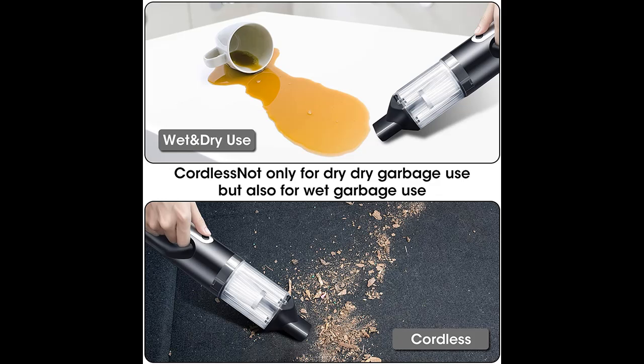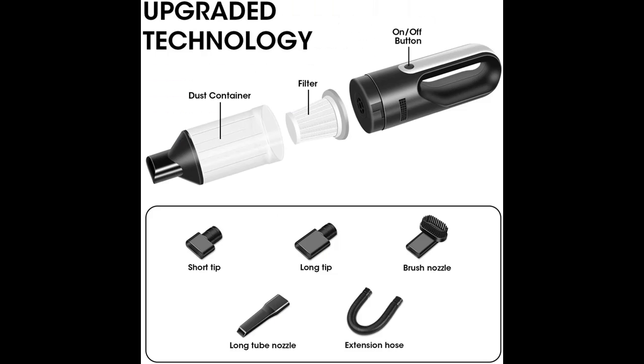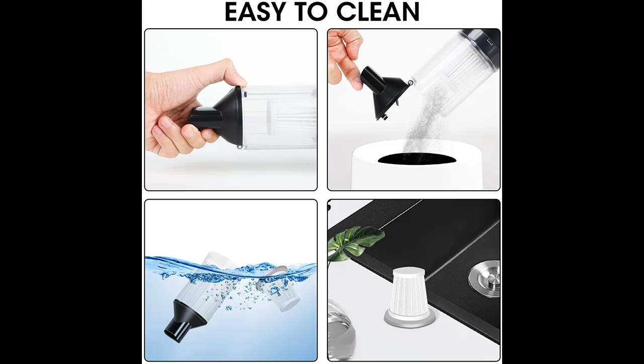ACOOLOO is a company focusing on creating the best car vacuum cleaner experience via constantly pursuing high quality and continuous innovation. We have specialized in vacuums for more than 10 years and sold a huge number of vacuum cleaners throughout the world. Our mission is to make your car cleaning task easier and more convenient. Choose ACOOLOO vacuum, choose a cleaning life.